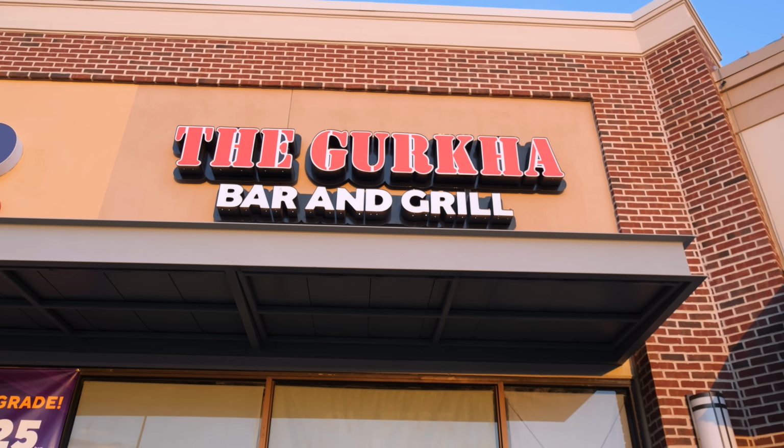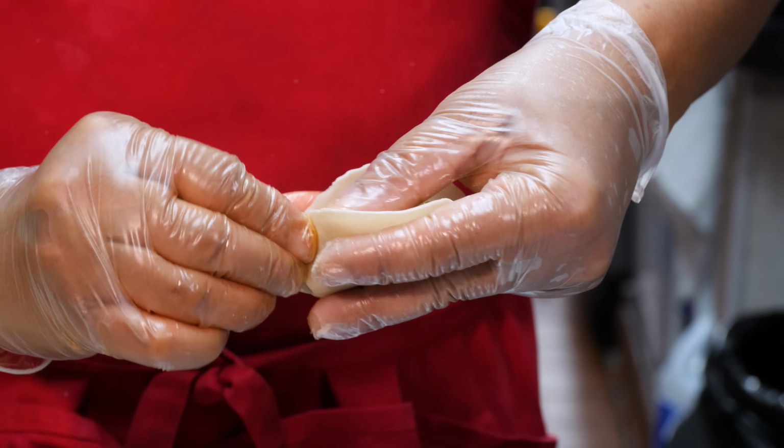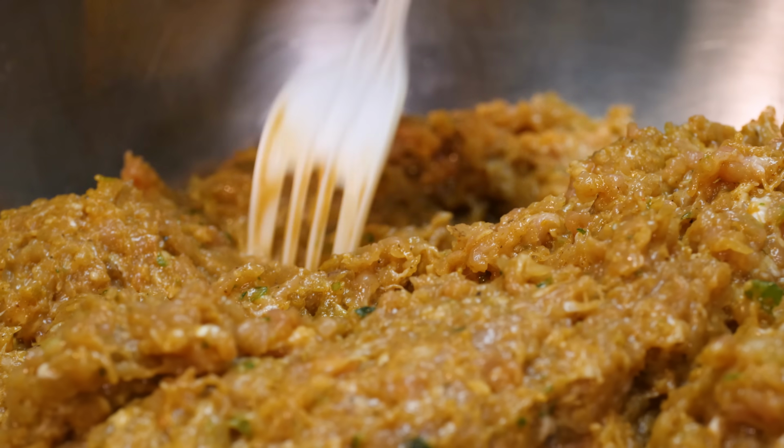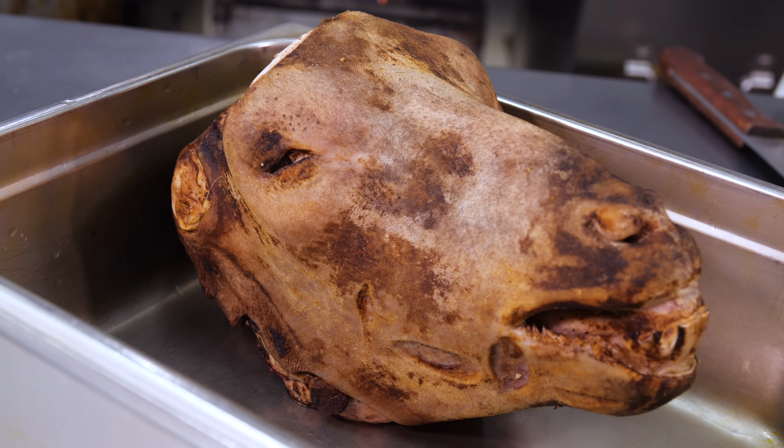Running a restaurant is an uphill battle. Running a restaurant in a country that is not your own, I cannot imagine. But I'm drawn to these stories for a reason. I like people who work. I like people who make it through insurmountable odds and challenges and somehow find light on the other side. Across town, another member from this community is also doing Nepali food his way, serving from inside a gas station. Don't worry, we'll get back to that goat soon.